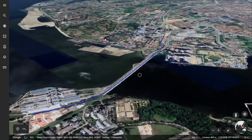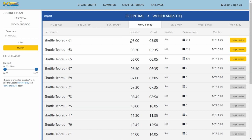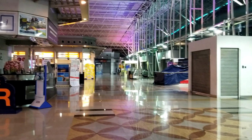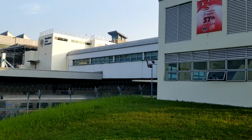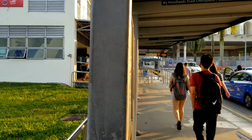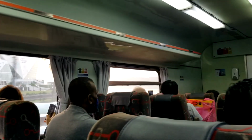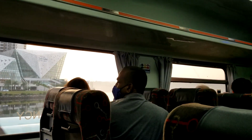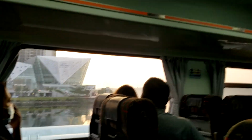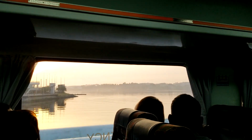The Shuttle Tebrau is a cross-border train between Malaysia and Singapore. It is a 5-minute train ride across the Johor Strait from JB Sentral Station in Johor Bahru, Malaysia, to the Woodlands Train Checkpoint in Singapore. With 31 daily trips, 18 southbound and 13 northbound, the Shuttle Tebrau is popular with travelers and weekly commuters for its simplicity compared to the complicated web of bus operators.